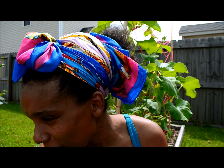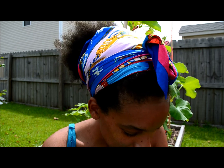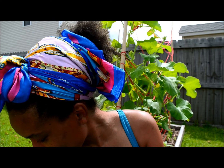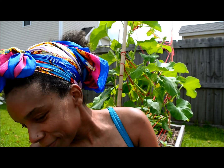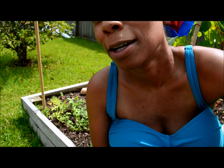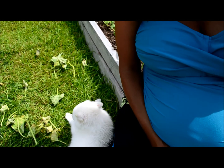Oh, did he wet you? He got you wet, huh? It's okay. Look at this little fluffy butt. Hold on, you can't see her. Look at this fluffy butt right there.